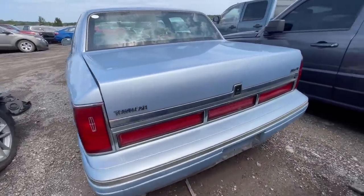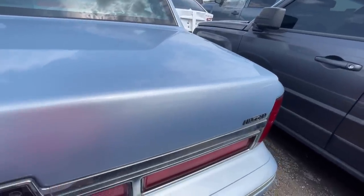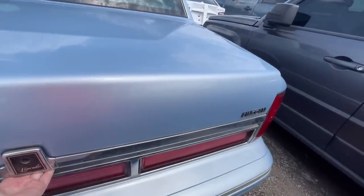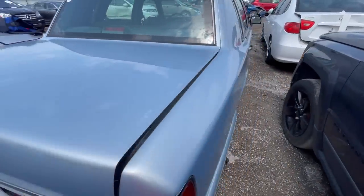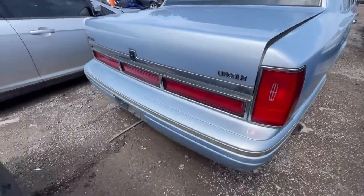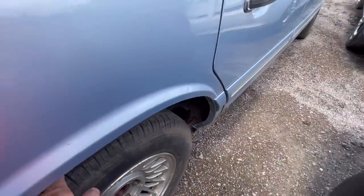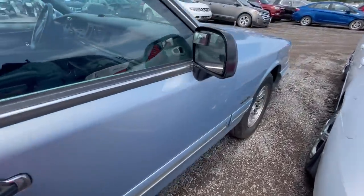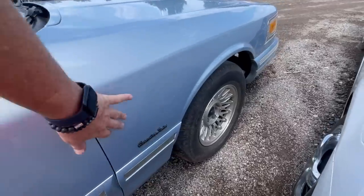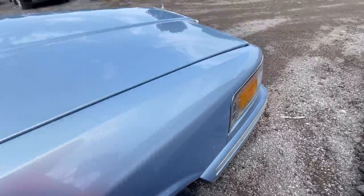Is this open? No. Can I open it? No. Doggone it. Okay, just take my word for it. The trunk is huge. No damage. Missing the centerpiece on the wheels. There is some tread left on the tires. No damage. A couple of scrapes right here. You're going to need a tire there.